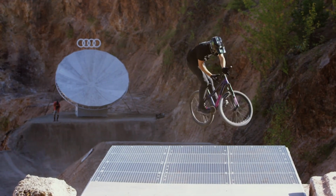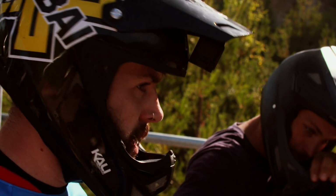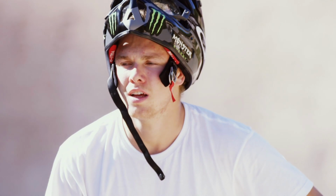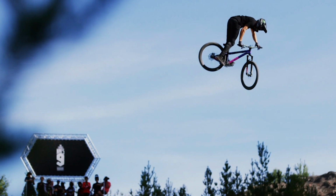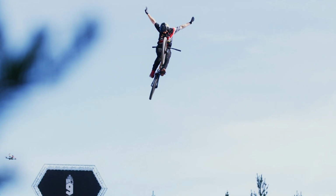Nikolai Rogatkin and Max Fredriksson are two of the best freeride mountain bikers in the world. At just 22, Nikolai has already won pretty much everything there is to win, from the FIS World Series to Crankworks. Just a year older, Max has finished second on the FMB World Tour Series behind Nikolai and is always one of the major players at the big events.